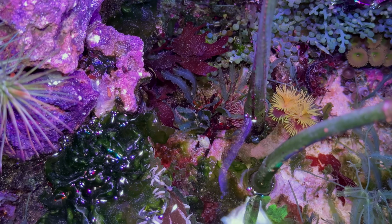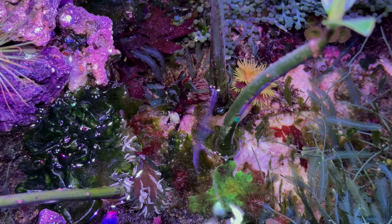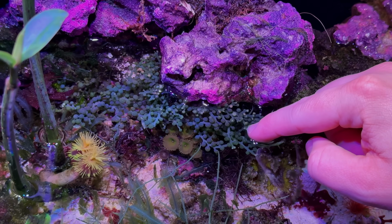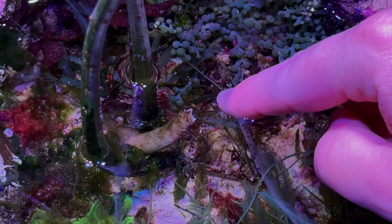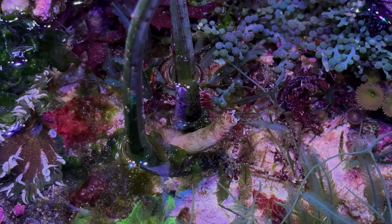I am not going to lie, I like this messy look. It looks really natural. But we do have to keep certain macroalgae in check, otherwise they will take over the entire tank and kill everything else.